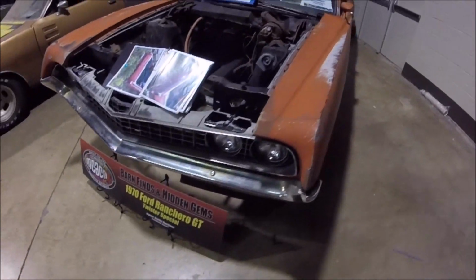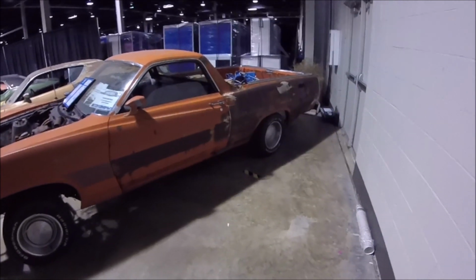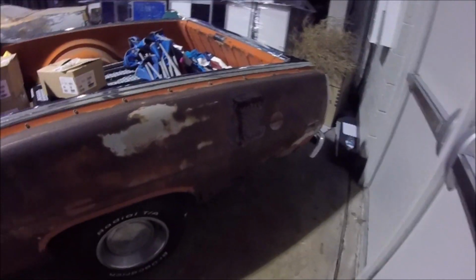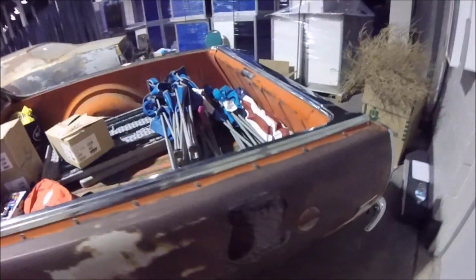It was basically pulled out of the field, cleaned up a little bit, and brought right to the Muscle Car and Corvette Nationals in Chicago, Illinois, or Rosemont. This is an original 429 car with shaker. You can actually see, looks like they reattached some temporary stickers on the back, but it's really cool.